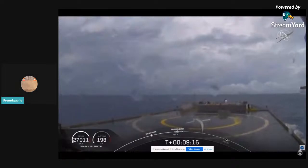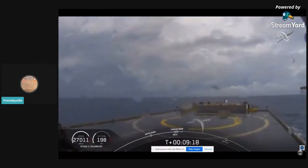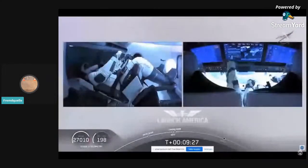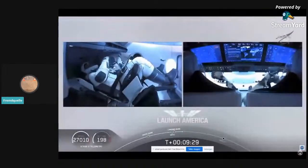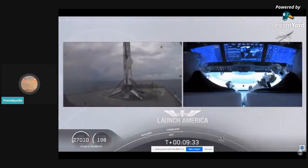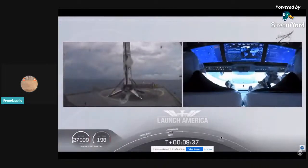Dragon deployed. What you're seeing on your screen is a live view of our drone ship, where our first stage will be coming down. Looks like we lost that live view, but we'll wait for confirmation of that landing shortly here. Falcon 9 first stage is successfully landed. And there you can see on your screen, Falcon 9 has landed.